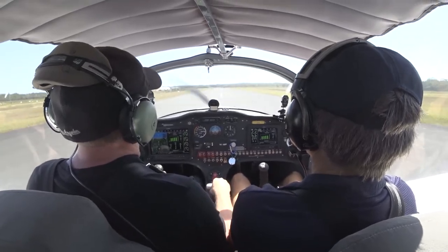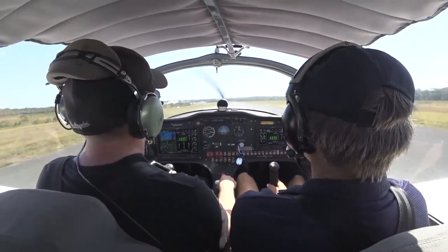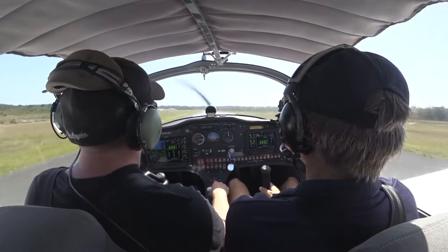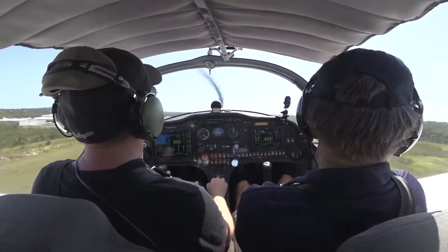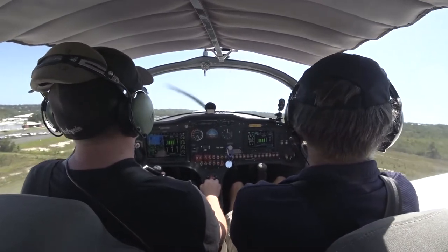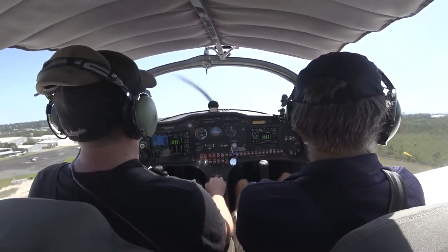Alright, off we go. Now, get that nose wheel off early and heaps of right rudder. And just hold it there and the airplane will fly itself away. Let it accelerate till you've got your 70 knots and then climb out at 70.